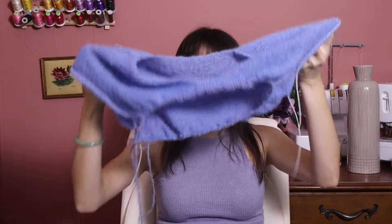But yeah, it also is flying really fast. I cast this on 4 days ago. I haven't knit on it at all today, so I did all of this in 3 days. It was just really fun. I like doing raglans because there's always something a little different to do. Now it's going to be a little bit more boring because it's just stockinette.